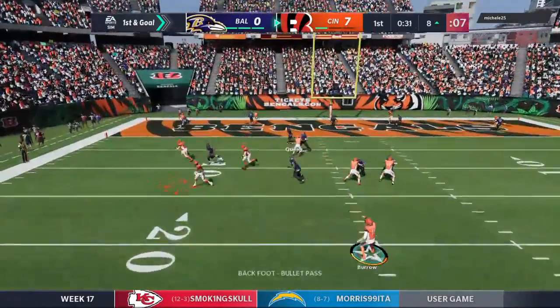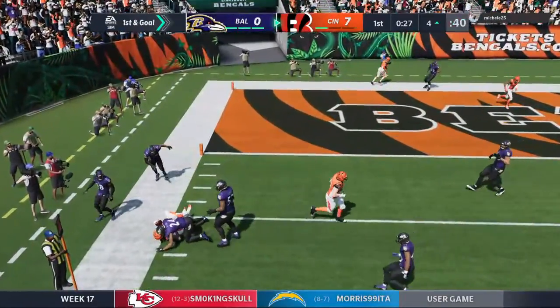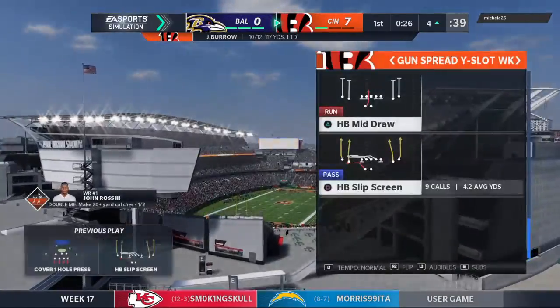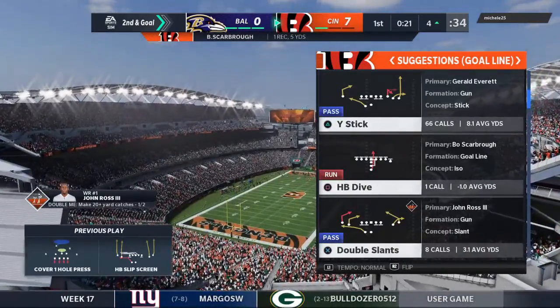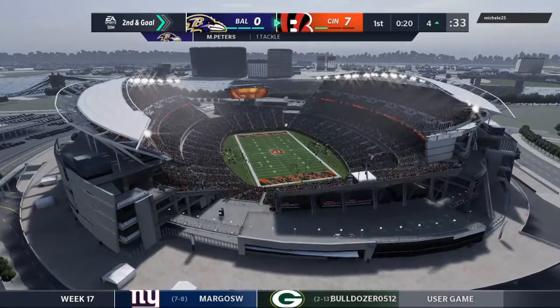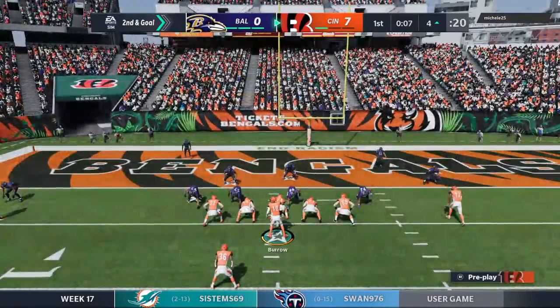Now back to throw. Oh, it's a screen pass. That's complete. And the Bengals have got a first and goal as he's out of bounds at the 4. For a second there, I thought that might break big. Screen pass. Looked like it was coming together. Looked like there was an opening.